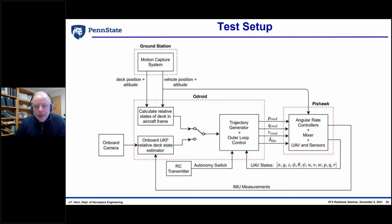And then we have our controller on our secondary processor, which is essentially like an Android processor that does trajectory generation and outer loop control. And then we have the Pixhawk PX4 processor on board the aircraft that does our inner loop control.